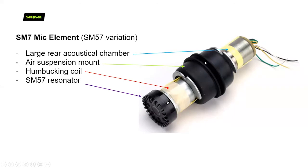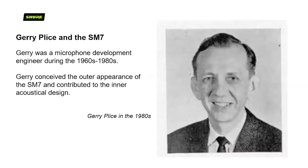Here's the air suspension mount. That's the rubber-filled donuts like our A55M. It had a humbucking coil on it. And the front of it actually was an SM57 resonator. If you look at the 57, imagine that grill on the 57 that you sawed in half, and it gave you what was on the front of it. So it really is a close cousin to a 57 element.